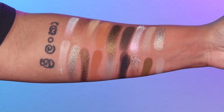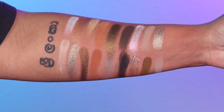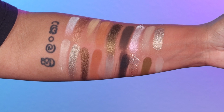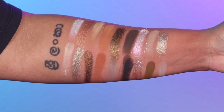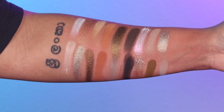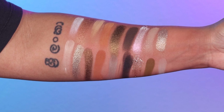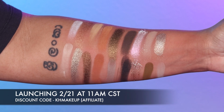I Got a Latte Problems, that's a great name, is a cool tone brown. Been There, Done That is a beautiful grungy green almost. It's swatched so beautifully. Rise and Grind is a beautiful sparkly taupe. And then Blonde Espresso is another gray tone shade. I think Extra Hazelnut and Blonde Espresso look very similar, if I'm being super honest with you guys.